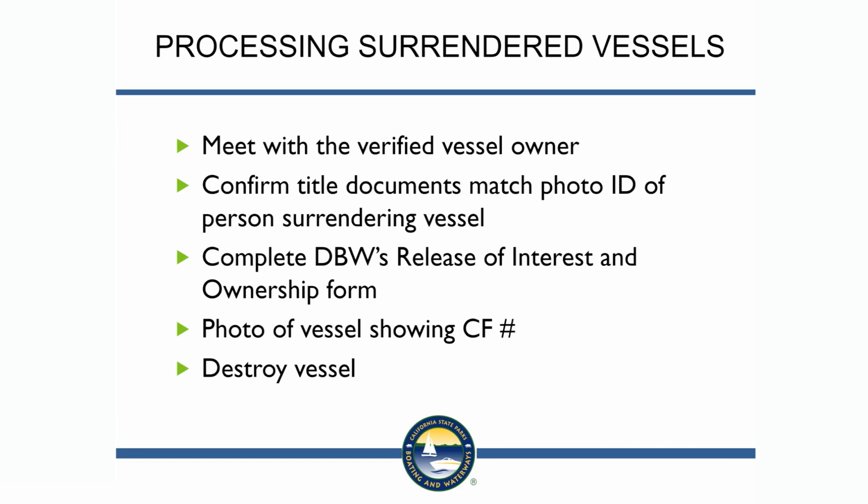Make sure you complete the most current version of DBW's Release of Interest and Ownership form that is available in OLGA, and that the information from their ID is recorded in the correct field. We will cover how to properly complete the Release of Interest and Ownership form a bit later in the presentation. Do not include a copy of the person's ID when submitting the reimbursement claim form to DBW.